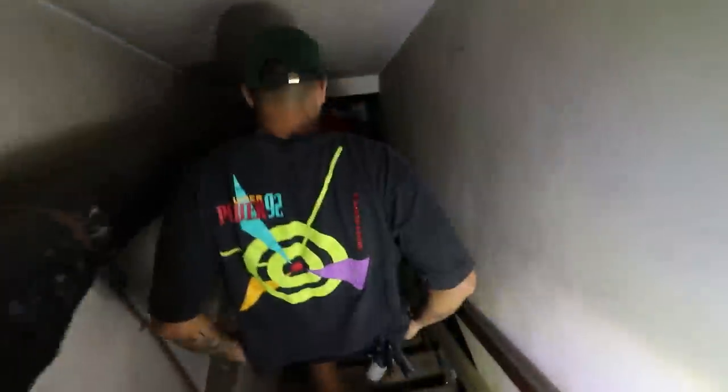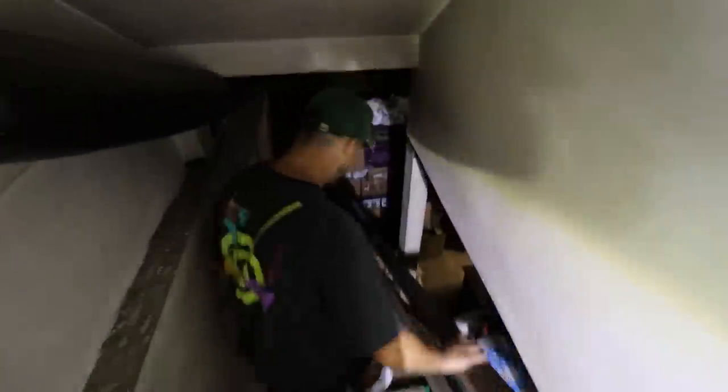There actually is a basement. This is where you'll probably spend the majority of your time. I haven't touched anything down here. This is where stuff has been layered and layered and layered. Oh, wow. This goes deep, too. This is scary.